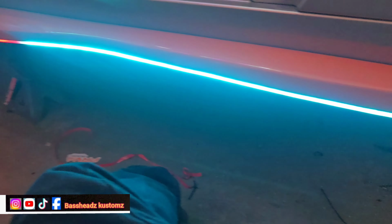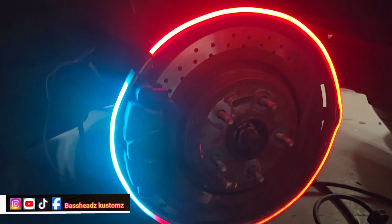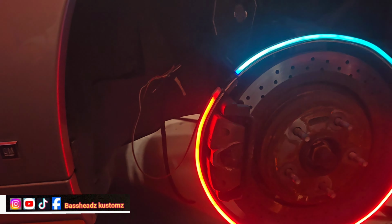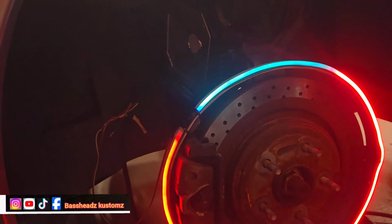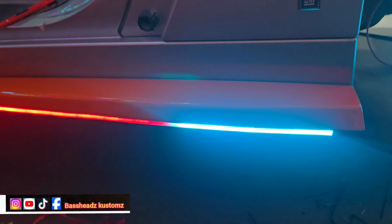These chasing lights, man. You know, I'm cutting them to fit. And I just did one, but for some reason it wasn't coming on, and it was making this one just turn a solid color. It wasn't flowing like that. So if you don't know what you're doing with these lights, man, you can be messing up and messing your money up too. Because these chasing light reels are not cheap, bro.